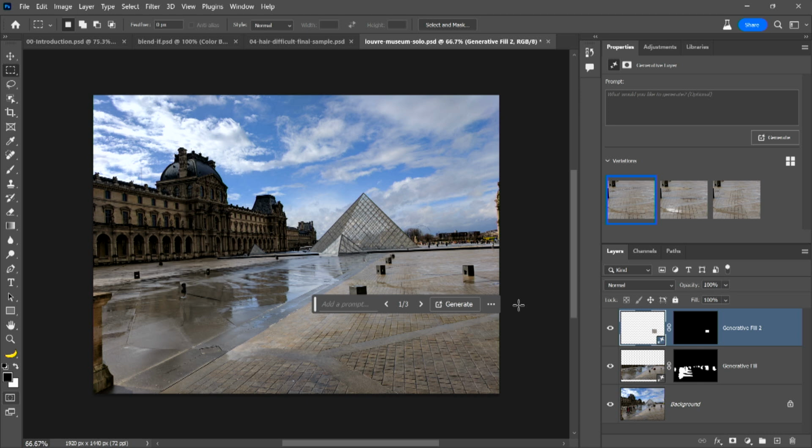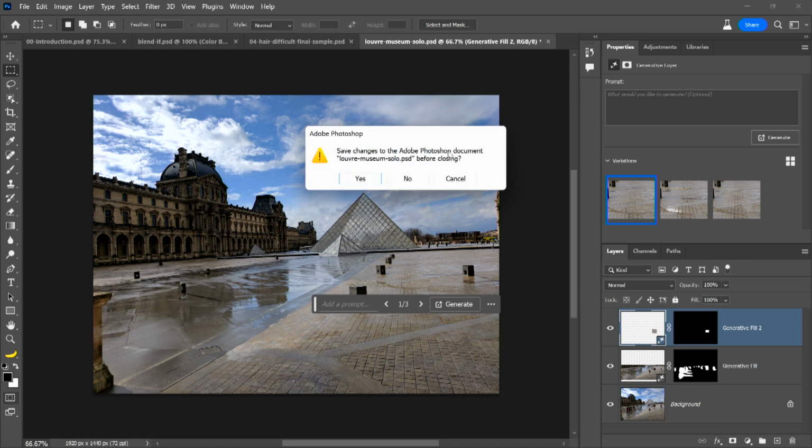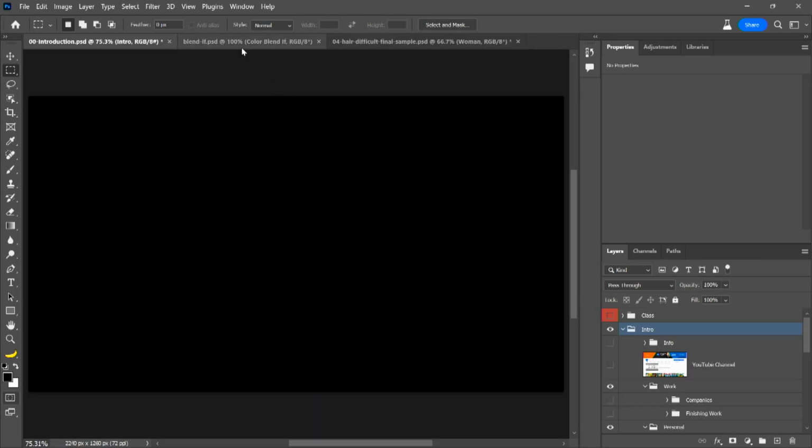But I feel that I get better results when I do segments of my image at a time instead of just doing the whole thing. So yeah, it's pretty cool, right? That you can just use GenFill for that. Let me open up another image here.